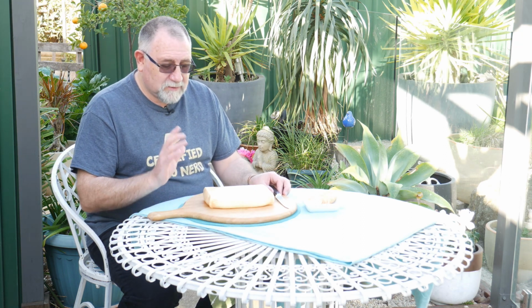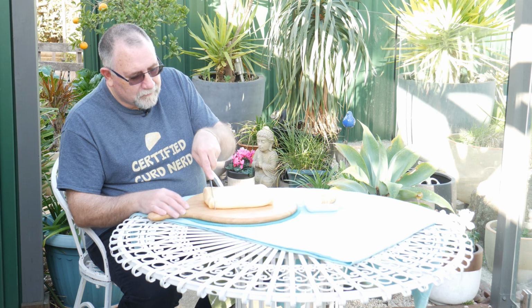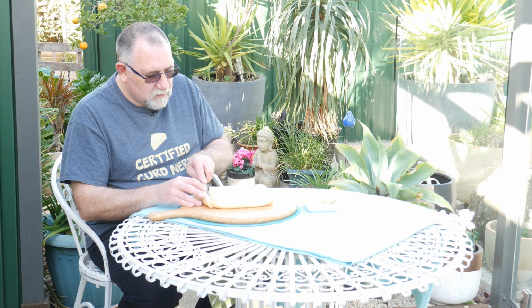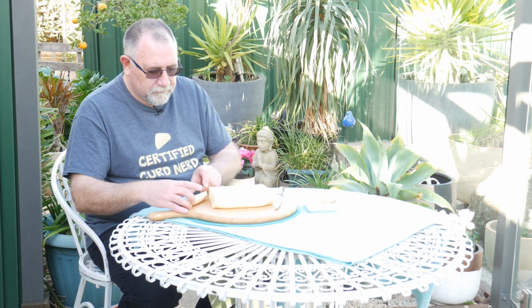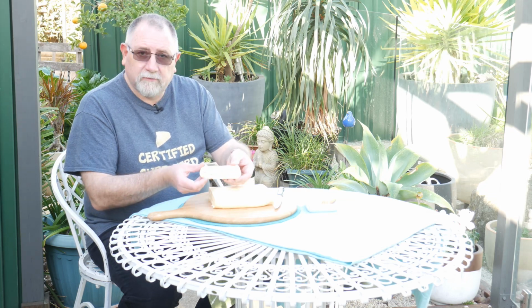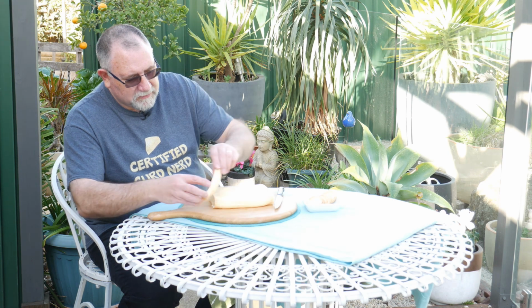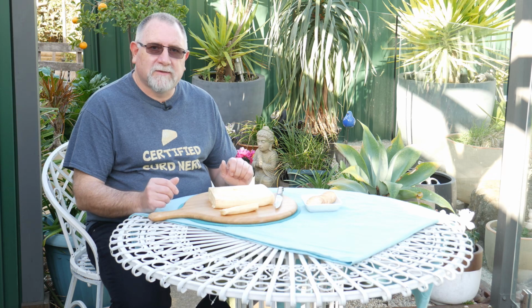So let's be game and have a piece of the brick cheese, shall we? It's certainly soft in the middle. Ooh, that looks good. It's got some holes. So it's got some eyes in it, which is fantastic. A little bit of gas development there, but it's certainly oozy and looks absolutely delicious. Right, so let's have a taste of this lovely cheese.